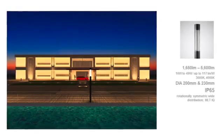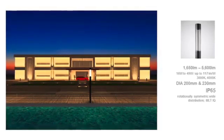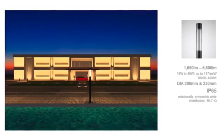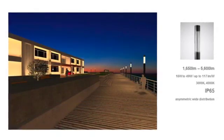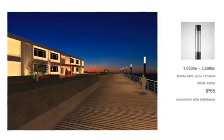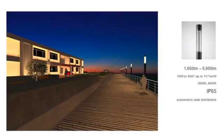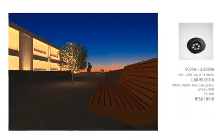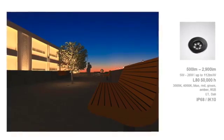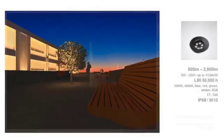Further away from the building, there's a medium height column, which has a symmetrical distribution at the junction of the paths, and then also an asymmetrical version along the boardwalk. So here we're using the same type of luminaire with 2 different distributions where we need a different function. So there's consistency in appearance, but there's variation in the function that they're going to have. And then we've got some small buried uplights for those trees, all important trees.